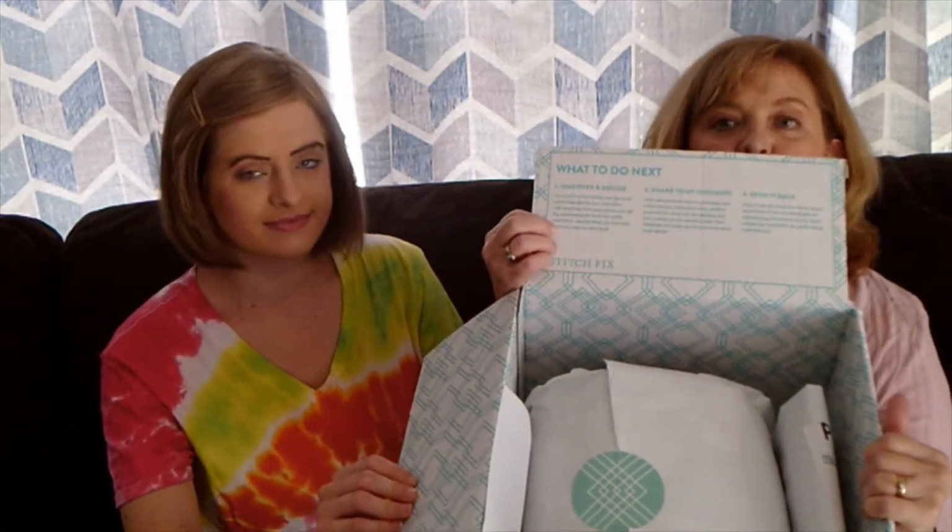Stitch Fix is a clothing subscription service. I get used to saying monthly, but you really can get it whenever you want to get it. In the box, it looks like this. And this right here will tell you what you need to know. There is a $20 styling fee, and if you decide to purchase any item whatsoever, that $20 comes off. Now, I have the styling pass, which is a yearly fee that I pay of $49. So I don't have the styling fee anymore. It just gets charged once a year.